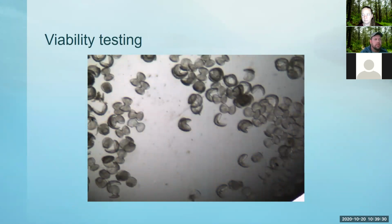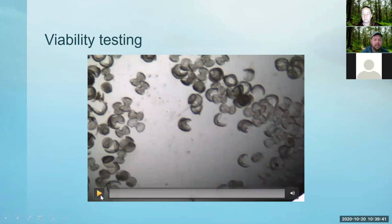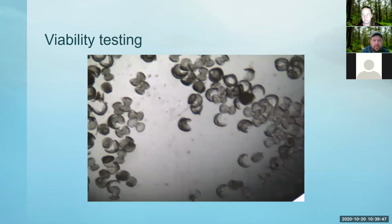Okay, so the next thing we do is check the viability of the glochidia. So this is the glochidia after we extract them out of the mussel. What we're going to do is take salt water and add it to the petri dish here, and as they come in contact with the salt water, they have a reaction which tells us that they are going to be viable glochidia for encapsulation. It takes a second to get going here.